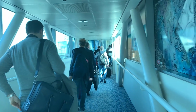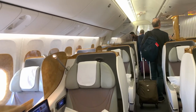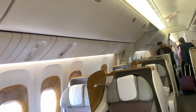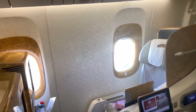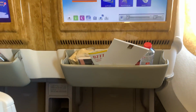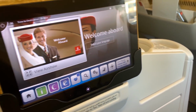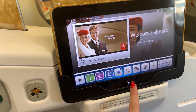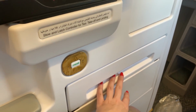Let's see what a 777 is like. Right, slightly older product, but that's okay. I am in 5K, which looks like me. Oh, without a window. So we've got the nice big screen, nice like coffee bowl. Little storage bit down there, and then we have like the tablet situation again, which is so unnecessary. Little flight controller, there's no like mini bar or anything, so there's not many places to like put anything.